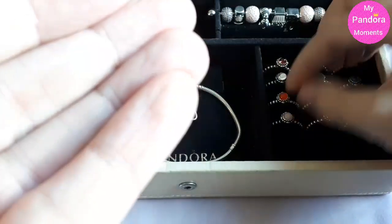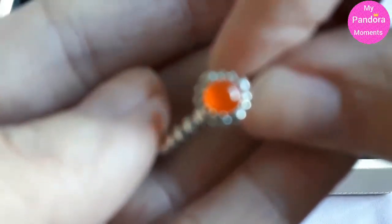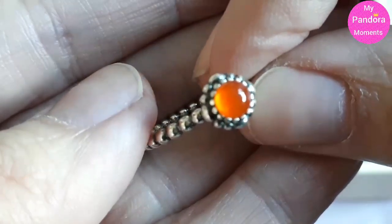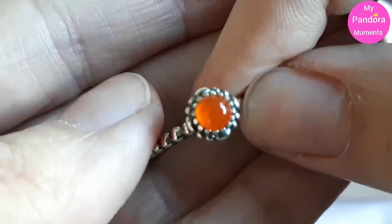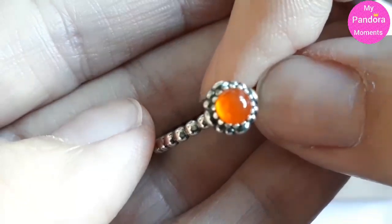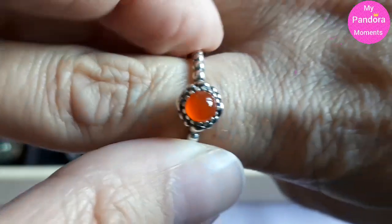Next is the orange carnelian, and this is the birthstone for July. And I also got a bright color of orange. It also can, you know, make a difference in color. Some are darker orange or even lighter, light orange. I think I got a gorgeous piece there. It's really bright, and this one is more oxidized. So yeah, it's a gorgeous color.